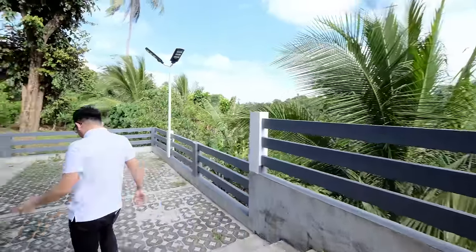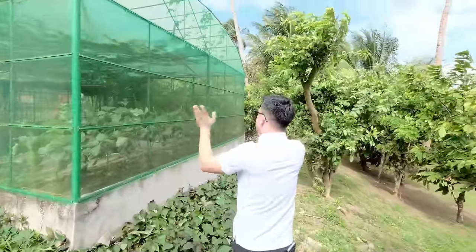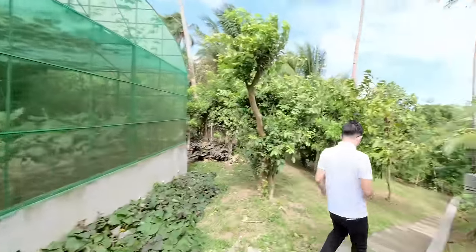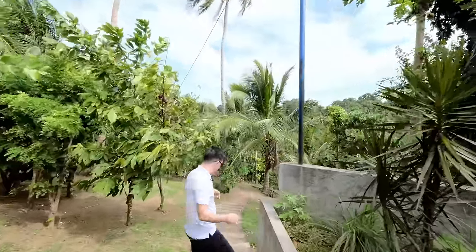Okay, let's go. Okay, so, dito sa side na to, you have the enclosed, no? Greenhouse area. Then you have steps here. Okay, papunta dito sa inyong ilog. Okay, let's go.